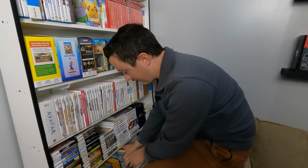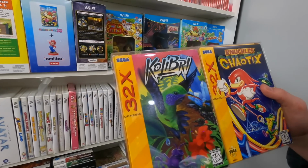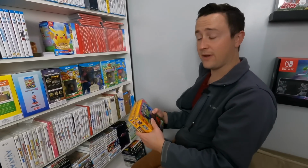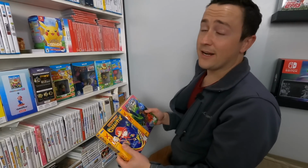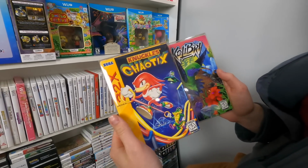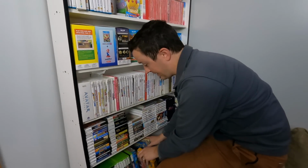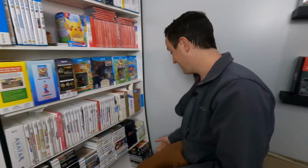And then down here we've got two very unique games. Knuckles Chaotix and Kolibri for 32X, and these were actually part of probably my favorite trade of all time that Thane set up when we were on a road trip at the World's Longest Garage Sale last year in Columbus, Ohio. We made a crazy trade which included these guys and a Sega CD system, 32X system, and a bunch of other stuff, all for a Nintendo Switch. It was amazing. The guy just had this stuff out in a barn and didn't care about it at all, and we certainly did. So we made a trade happen there, and those are pretty awesome.